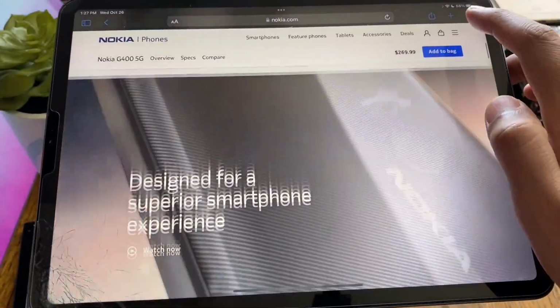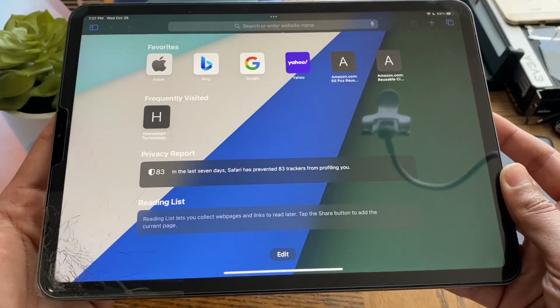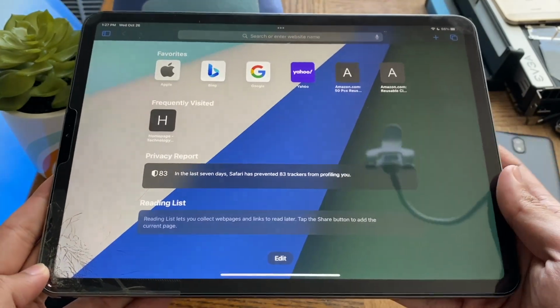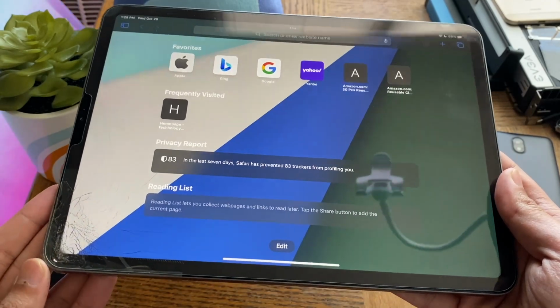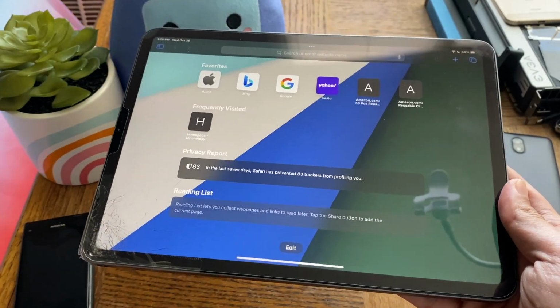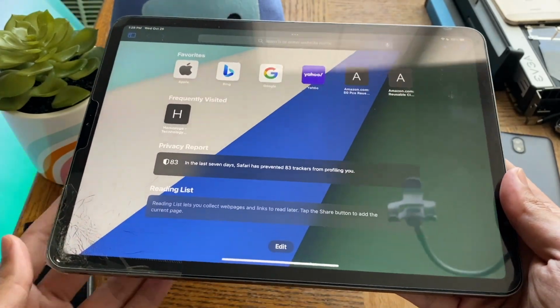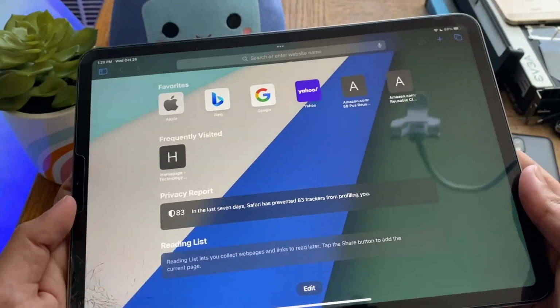So yeah, that's the browsing experience. It's exactly the same as it was on iPadOS 15. So if you're wondering, has browsing slowed down? It hasn't. Actually, browsing is something that will outlast the support life of this iPad. iPads, after many years of support life, the browser is what keeps them running because people use them for their browsers. I've seen some people still use iPad 2s just for browsing.